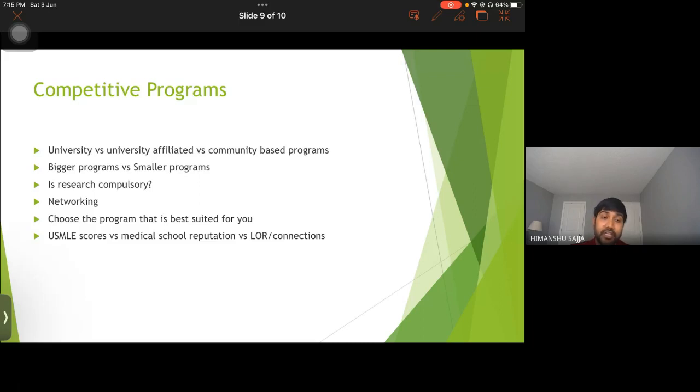And is research compulsory to match into competitive programs? Not necessarily. Research definitely helps if you have any, but if you've done electives in those programs and you get good letters, and you get someone who can put in a word for you, research is not required. I've seen IMGs match without research. I didn't have any publications by the time I applied, so I don't think it matters that much. But if you have it, it does benefit. It is not the one factor that says this is a candidate or he's not a candidate.